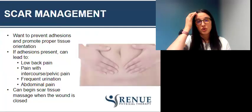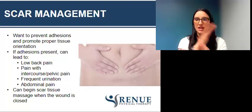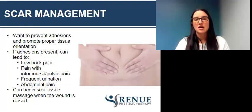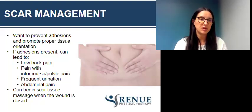Scar management is important. We're wanting to prevent adhesions and promote proper tissue orientation. So as tissues are healing, they can lay down in a haphazard way. With those adhesions, it can lead to low back pain, pain with intercourse, frequent urination, and abdominal pain. So scar tissue massage will help improve the mobility and hopefully keep those things from happening.